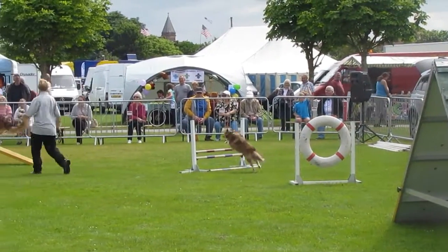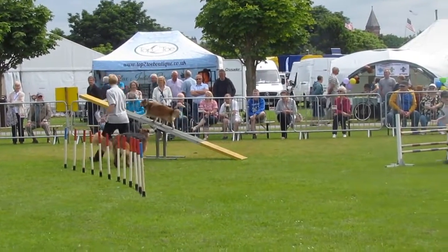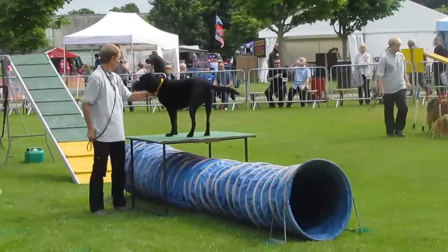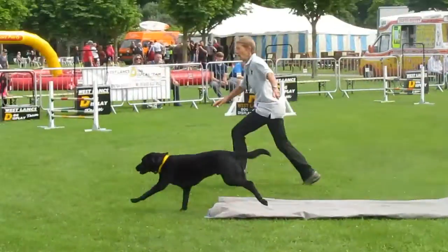Working two dogs is twice as difficult. Some are fast, some are slow. That's little Wilma there, the Sheltie. And through the weaving frame, big German Shepherd destroys it. Give a round of applause. Super Sharon, and Helga.